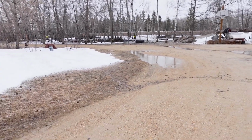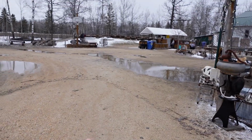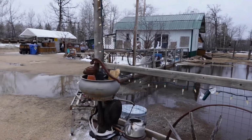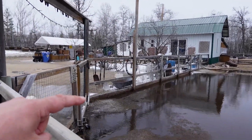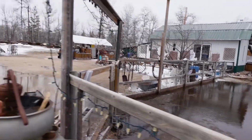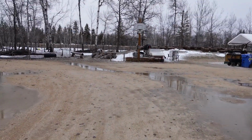You can see where the debris field is. So the water came up to this area here overnight and then kind of sucked back in. It went right across the driveway. It was completely flooded. It was actually up to the second board on the bottom of that fence there. So it looks like it's sucking back in, which is good. So I'm just going to go up to the front and see how that water is flowing up there.